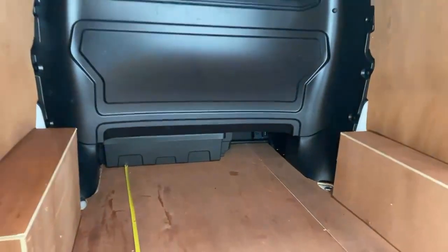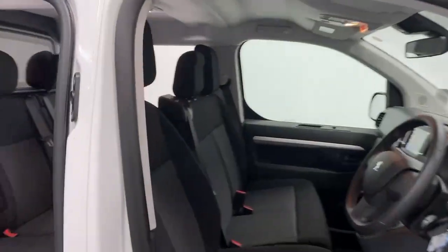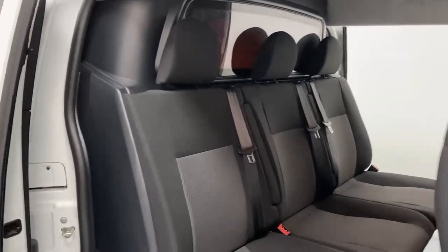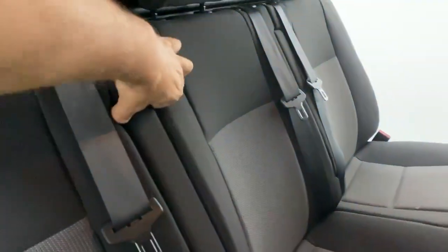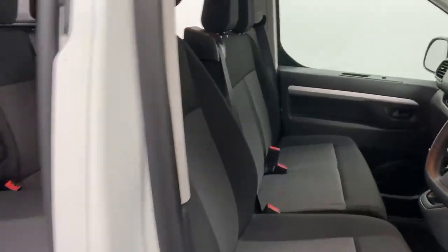Let's take a look at the cabin now. So this cabin is in a 6-seat configuration with an independent driver's seat and a 2-seat bench at the front. And then you have a 3-seat bench at the rear, which also has armrests in between the seats. The headrests are fully adjustable and the driver's seat as well is fully adjustable. They're finished in charcoal fabric.